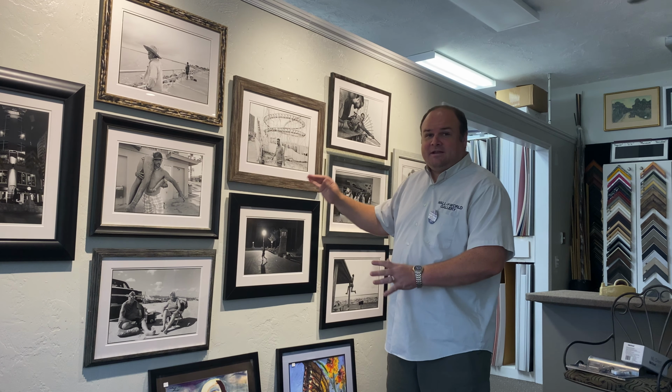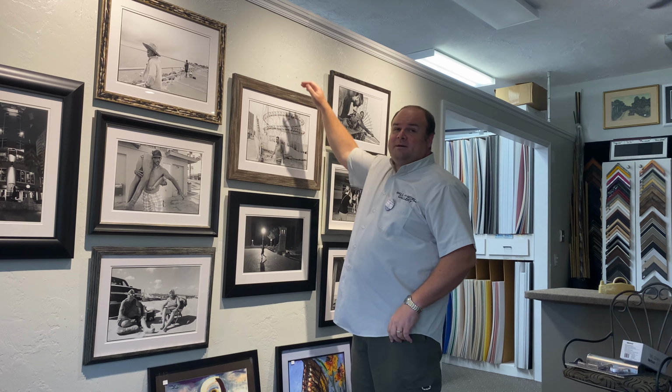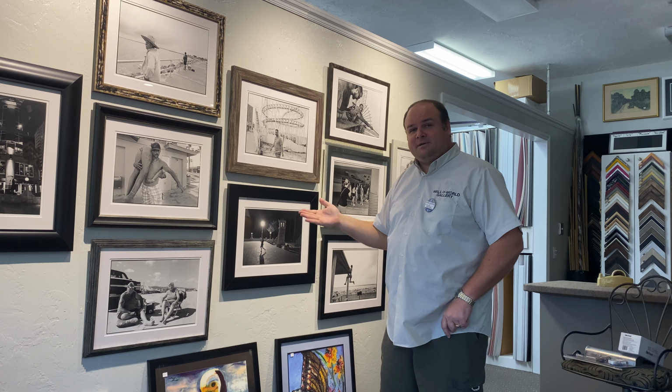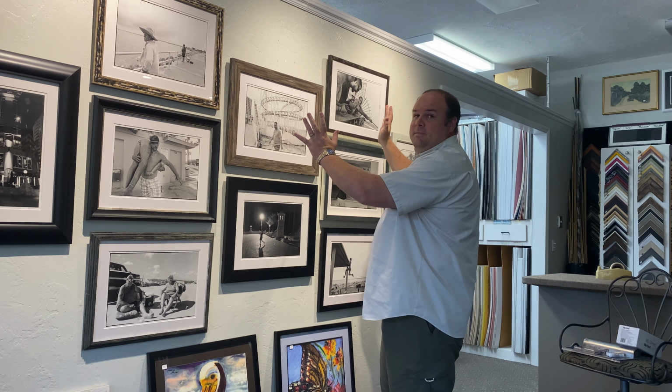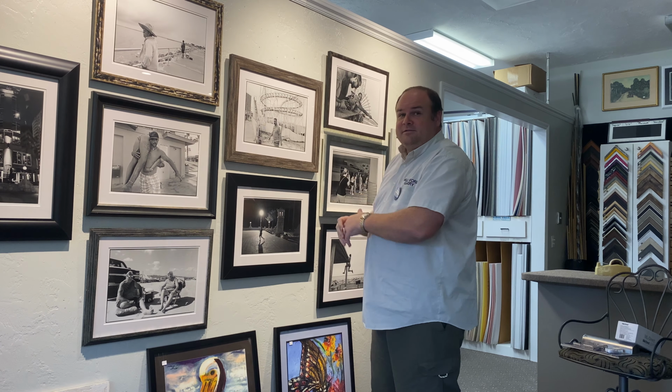Ideally, in picture lighting, you want to have the light come from the top and go down. Most picture lights mount to the top of the frame. Some picture lights, they call them mantle lights, will sit on a fireplace mantle and illuminate up. But that way you end up with odd shadows. So ideally, top down is the way to go.